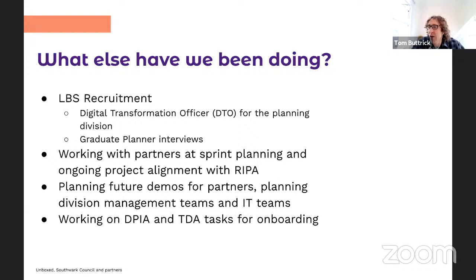We've also been working with partners on sprint planning and ongoing project alignment work with our partners in the Ripper project. We've been discussing how we're going to be doing future demos for our partners, keeping them fully up to date in terms of all the processes that BoPS can do, because we recognise the show and tell only focuses on the new features. We're also planning how we're going to present and do user testing with planning division management teams and also IT teams.